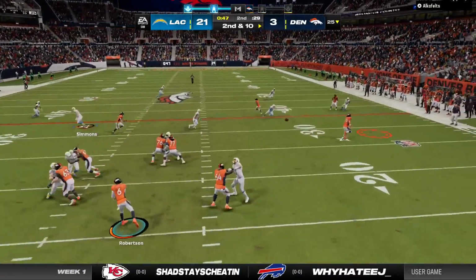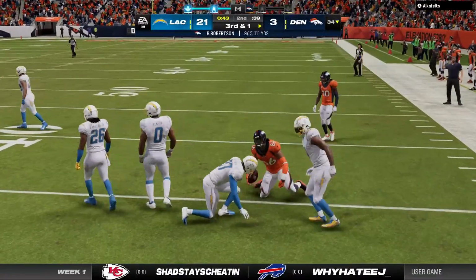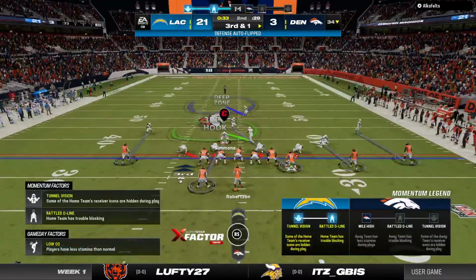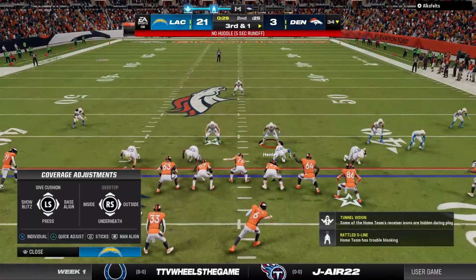Back to the air on 2nd down. Robertson. There's a short one to the tight end, Johnson. And he's going to get a good gain of 9 here up to the 34. Now they got to get to the line quickly. Brings up 3rd and 1.